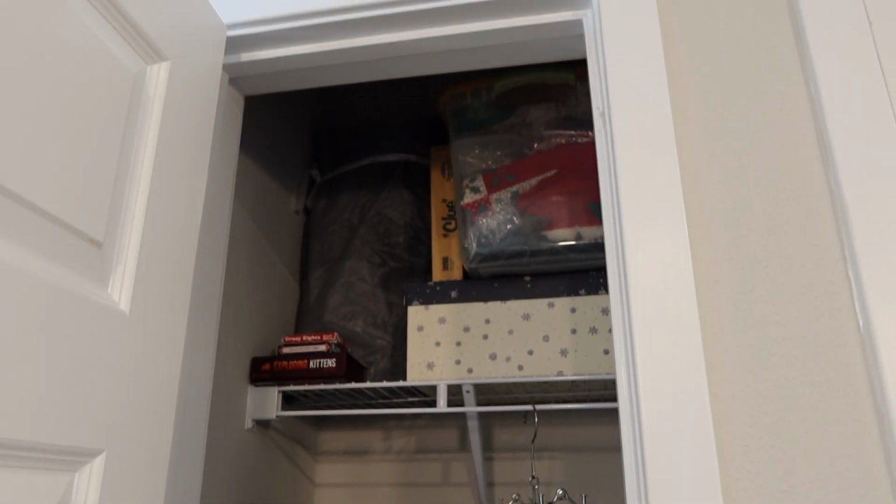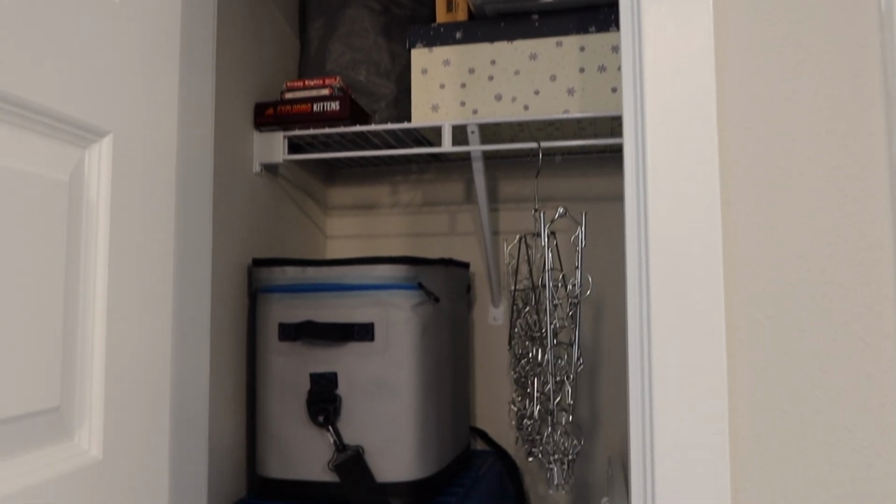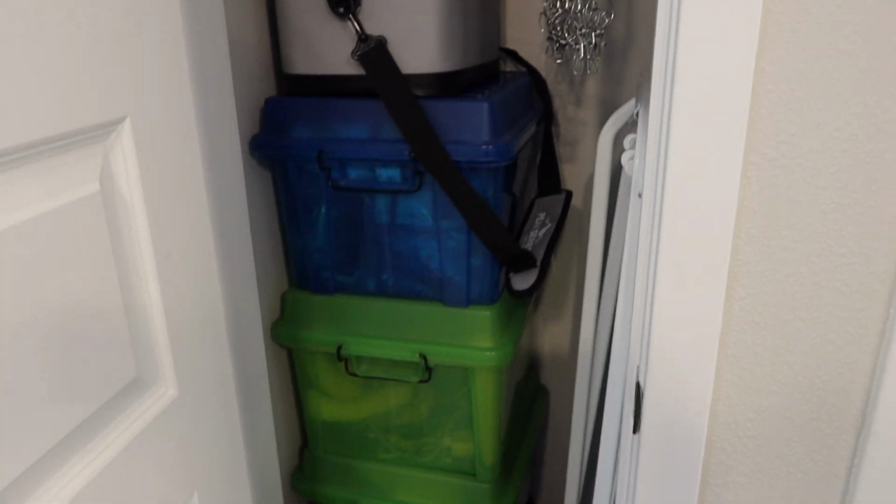Then in this closet we have our games and Christmas stuff up top, our drying racks on the side, our cooler, and underneath a few boxes of sentimental items and treasures I'm still processing.